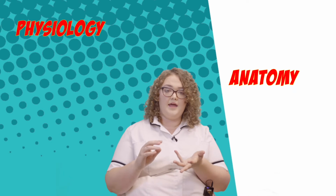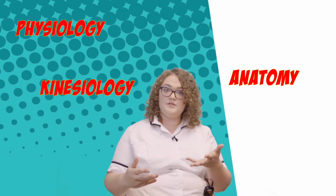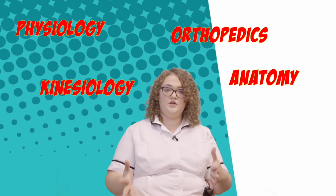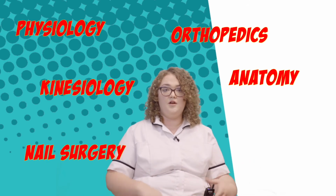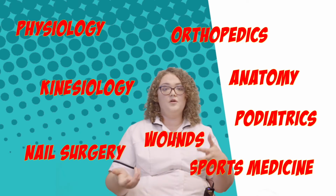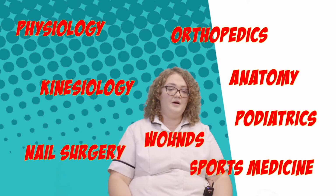Podiatry as a spectrum is just so broad. Physiology, anatomy and kinesiology, so we looked at gait. You look at orthopaedics, you start playing with insoles, making insoles, looking at shoes. You start nail surgery and you look at sports medicine and podiatric medicine, as well as looking at wounds, so getting you ready for when you go out into the NHS, and it's just so broad.